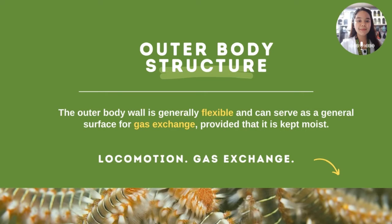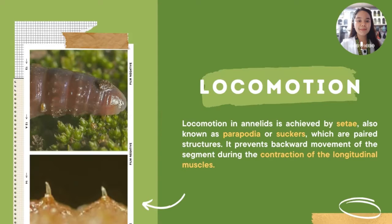The annelid outer body wall is generally flexible and can play an active role in locomotion. Moreover, the thin body wall can serve as a general surface for gas exchange if it is kept moist. Even when the epidermis secretes a protective cuticle, the cuticle remains permeable to both water and gases. For this reason, annelids are restricted to moist environments.